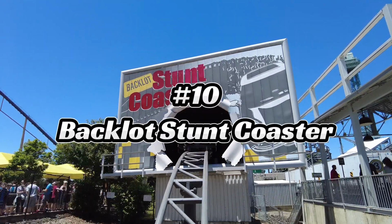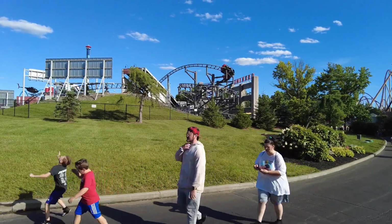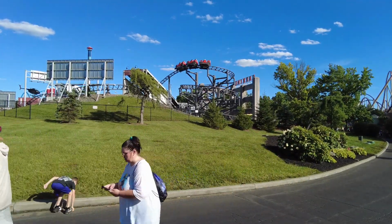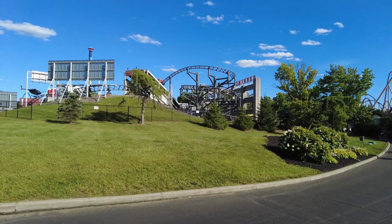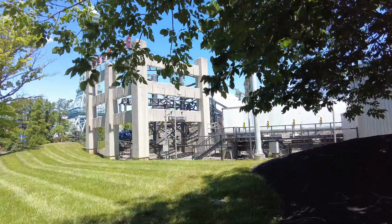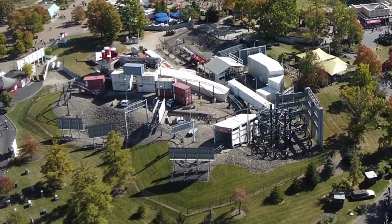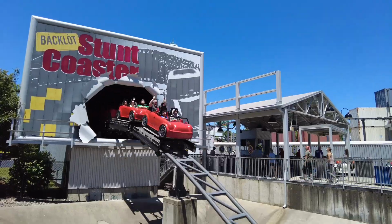Backlash Stunt Coaster is a small, heavily themed steel coaster designed by Premier Rides. It was originally known as Italian Job Stunt Track when it opened in 1995. The ride is only 45 feet tall, but the sudden 40-mile-per-hour launch right out of the station is exhilarating. I also love the long, twisting dark tunnel during the finale. It's a good coaster, but not the park's best.